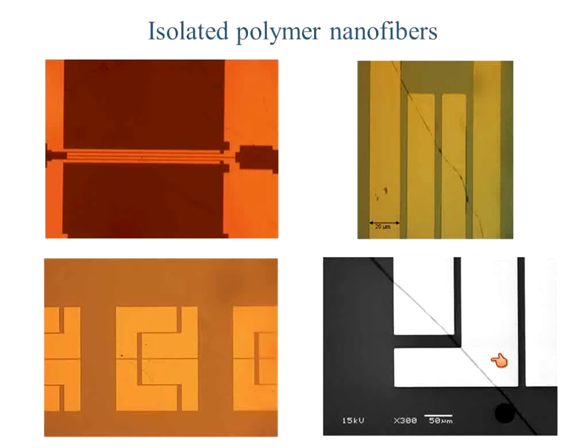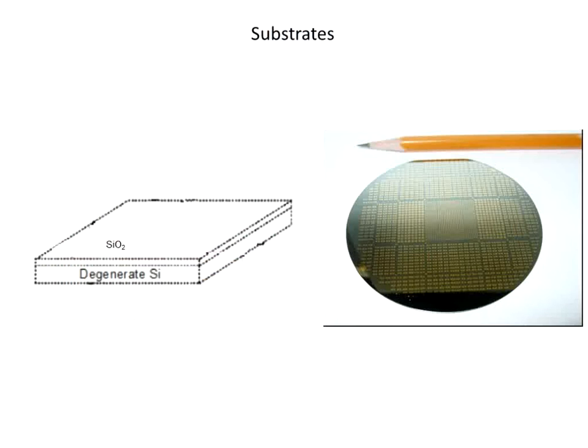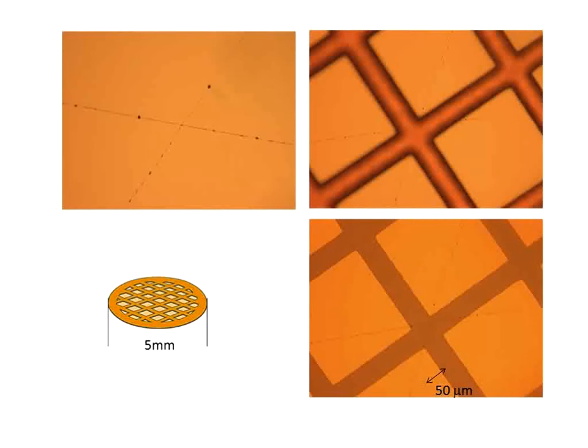So what happens if you do not have the ability to make these electrodes, but you can get a wafer? You can buy a wafer that does not have any of these electrodes. Well, you just go ahead and spin your polymer and capture your fiber on the top of this substrate. And then if you wanted to put electrodes on it, for example, over here is the top of a substrate, and over here you can see two fibers that I have electrospun that intersect right over here, but there are no electrodes now.